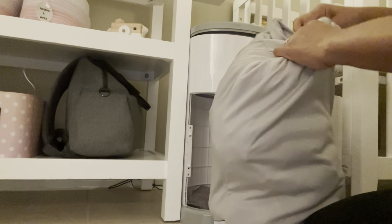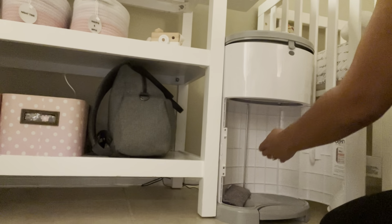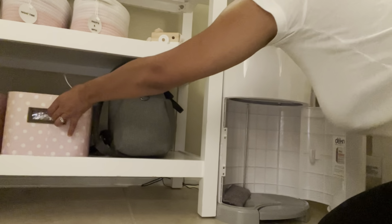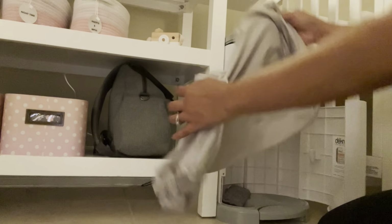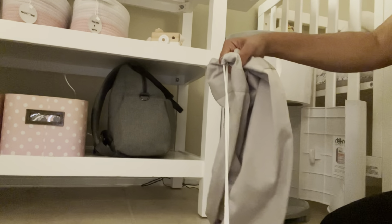So I go ahead and grab this bag and push it together. Now to replace the bag, I go ahead and pull out my extra bag that I have here. And open it up. It has a drawstring. Open it up.